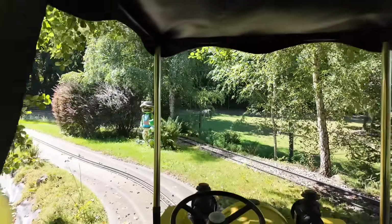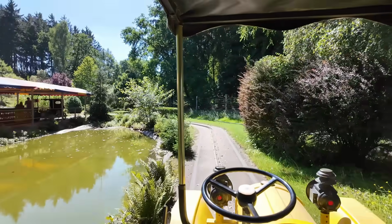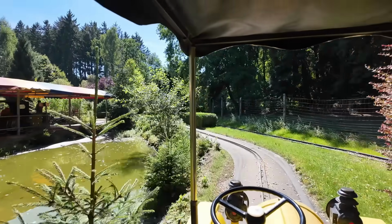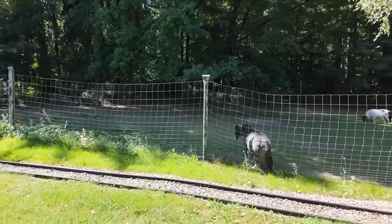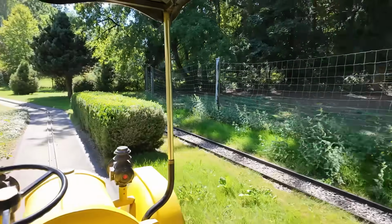Very picturesque, very scenic. That's the thing with a lot of the parks that we've done. Been so nice and scenic, all in the trees. Oh, there's a little, what's he doing there? A little pony over at the side. Or is it a miniature horse? I'm not too sure.